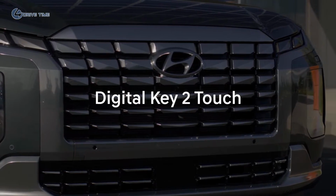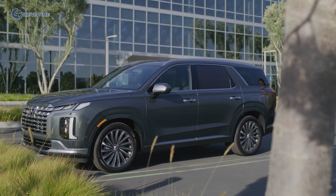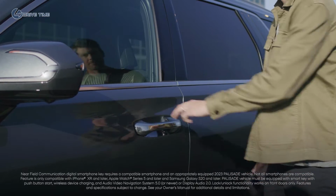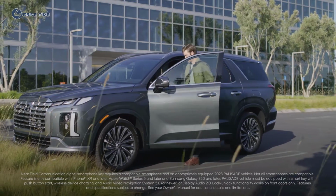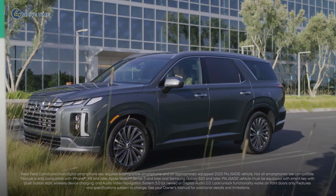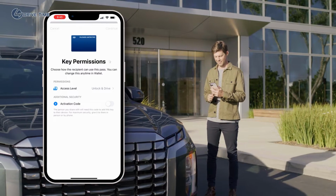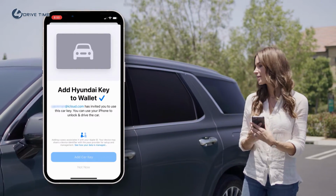For 2023, we're introducing Digital Key 2 Touch, the latest version of Hyundai Digital Key. This gives owners the freedom to leave their car key at home and simply use any compatible iPhone, Apple Watch, or Samsung Galaxy smartphone to lock, unlock, and start their vehicle. Sharing access to your vehicle is even easier too, as Apple Wallet or Samsung Pass also allow secure sharing of keys with family and friends.